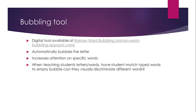And this bubbling tool is, so my school for years, what we were doing was printing out regular words and then taking markers and manually highlighting around the entire word for every word and letter we were using. And it's extremely time consuming and not fun. So this word bubbling tool thankfully came out.